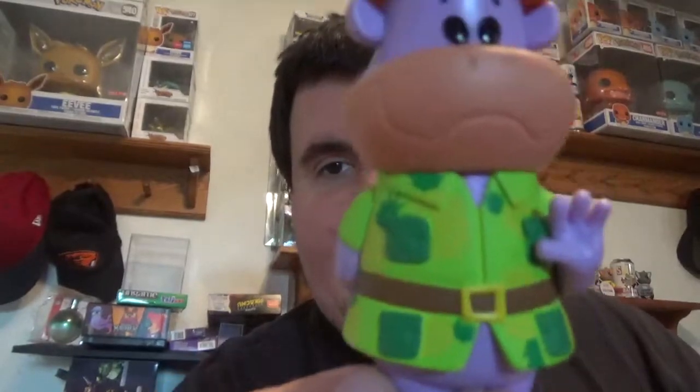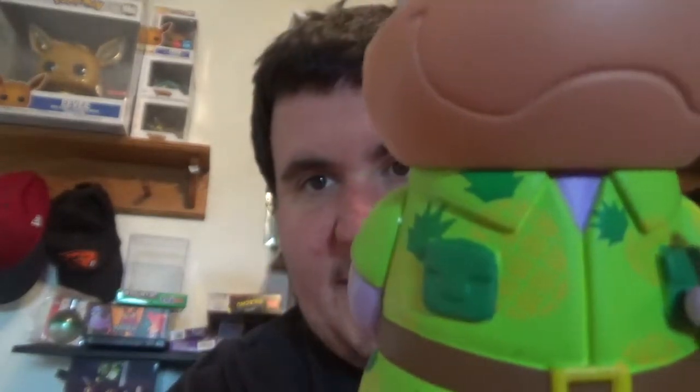Oh, this guy is freaking sweet. Freaking orange safari hat. It's got the green shirt. The pineapples don't look as good. I don't know how close I need to hold this, but there are pineapples there on his shirt. Yellow's a little faded almost. Doesn't look as good as I thought it was going to. But I mean, I can see it just fine. It just doesn't show up on camera very well.